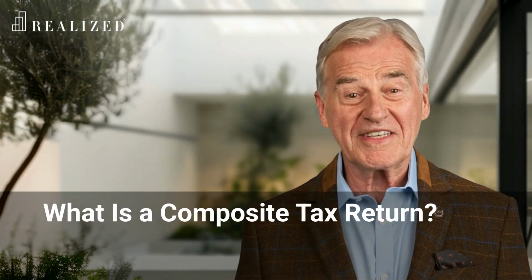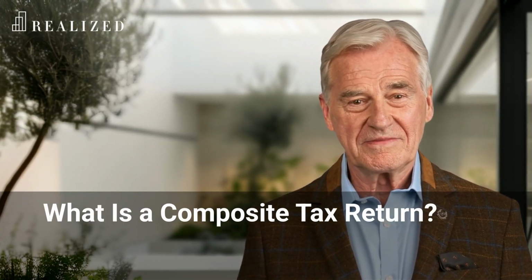What is a composite tax return? If a taxpayer invests in a pass-through entity with operations in more than one state, the investor may owe state income taxes in more states than the one in which they are a resident. For example, suppose you reside in California but are part owner of a partnership that owns property in Arizona, Nevada, Utah, and California. In that case, you might need to file state income taxes in each state.